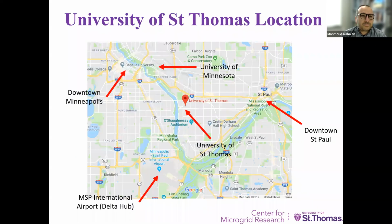So again, we are in St. Paul. Our neighbors are the University of Minnesota. So I see Sairaj in the audience, so he's probably somewhere there. And we are located right between downtown Minneapolis and St. Paul.